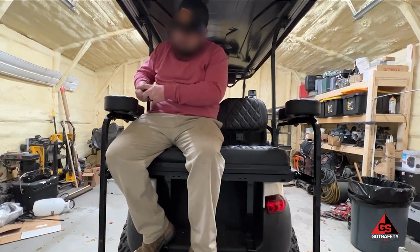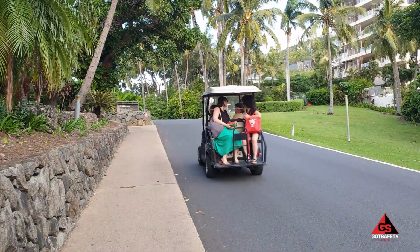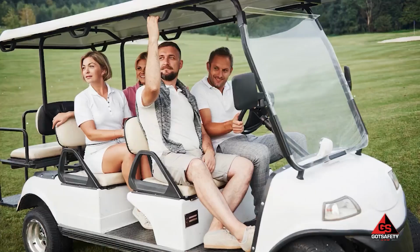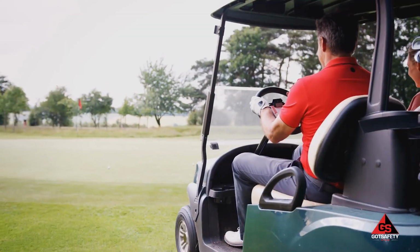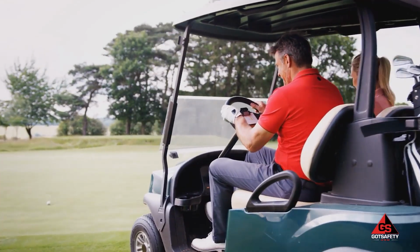If the cart has seat belts, use them, and make sure your passengers do too. Speaking of passengers, only carry as many as there are actual seats. No one should be standing on the back or hanging off the side while the cart's in motion. Everyone needs to be seated properly before you even start moving, and hands, feet, and elbows should stay inside unless you're using a hand signal.